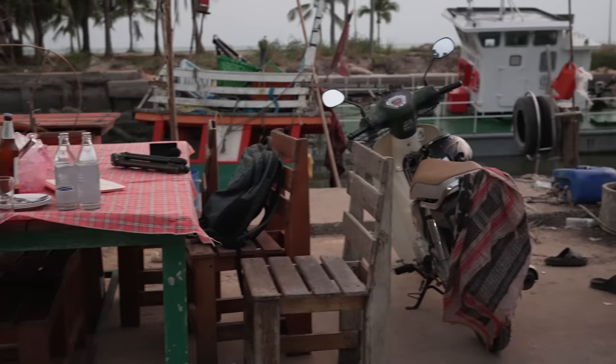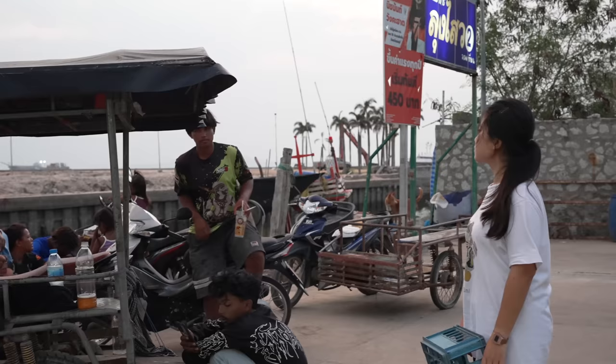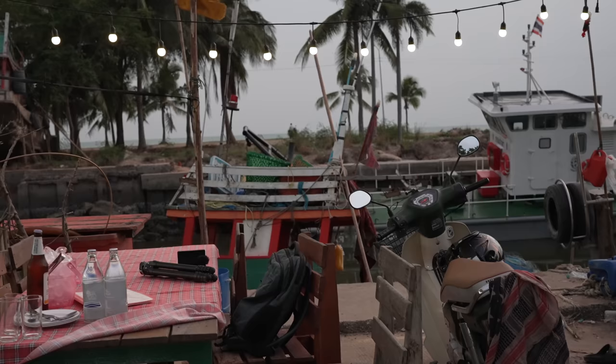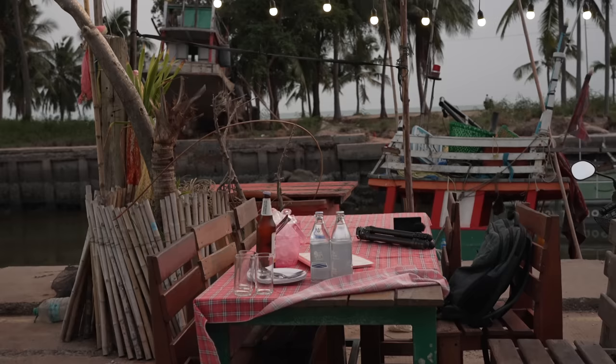There's my iron horse right there. Got some friends hanging out right here to the right. And basically we're at the end of Jomtien Soy 6. There you go, right on the water, right on the channel. On the other side of that peninsula over there is the beach, is the ocean. Isn't this too cool, folks? Already got me a cold beer coming in here.